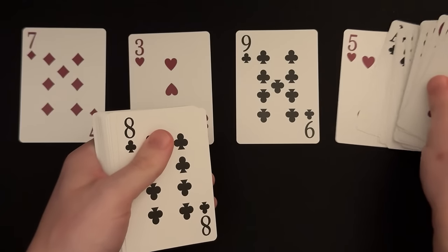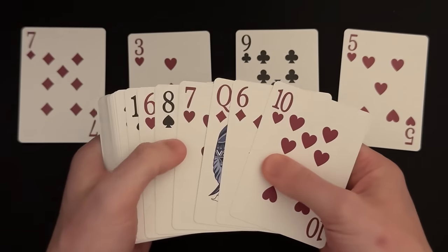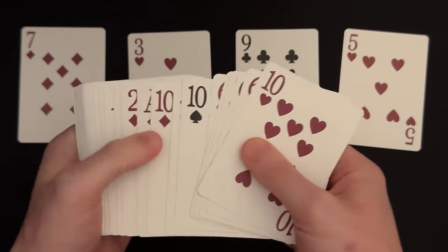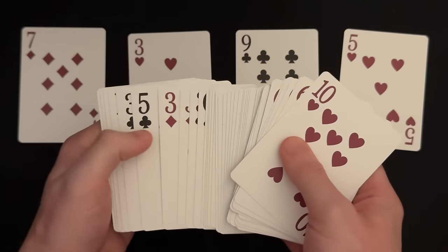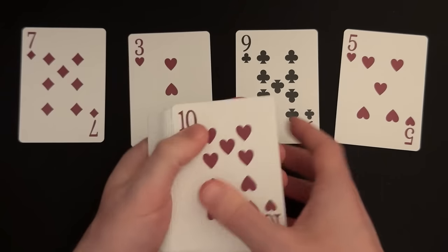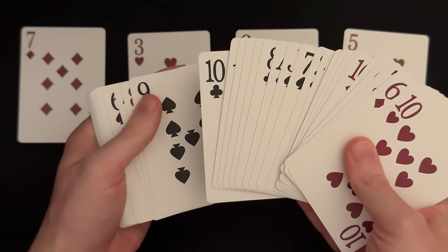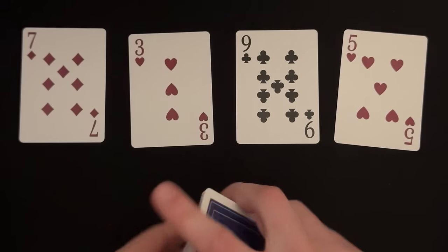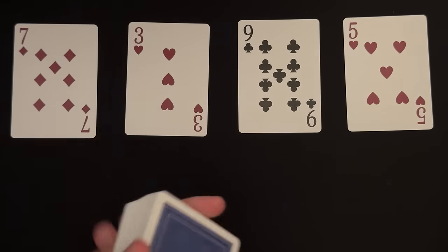Now the reason I ask them to call out numbers is because if I go through the deck and ask them to pick out 4 numbers, you risk them going near the top and seeing you've got the 4 kings. So that's why if you ask for 4 numbers, you can almost always get them within the first half of the bottom of the deck. When you've pulled out these cards, you're going to arrange them like so.